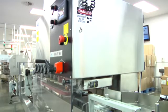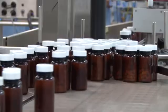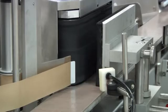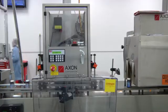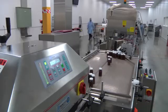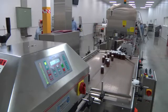As we continue down the line, bottles start to become more like what you see when it arrives at your doorstep as the label is applied. The next step of the process is the induction seal that ensures the freshness and quality of Protandim. This is where the inner tamper-evident seal is applied to each and every bottle.